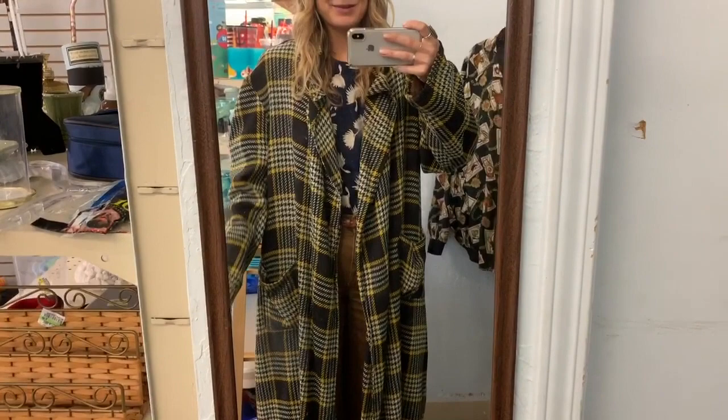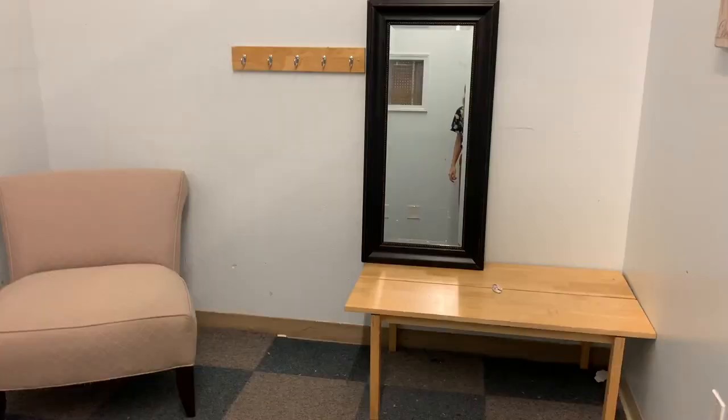Okay, so this coat is pretty epic, but it's a bit too big for me, so unfortunately, I am going to have to put it back. Guys, this is the biggest dressing room I've ever been in. Look at this thing.